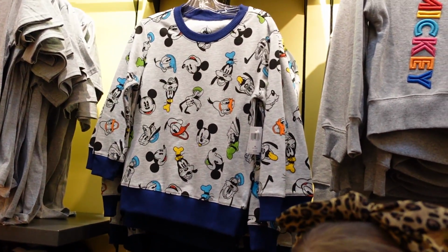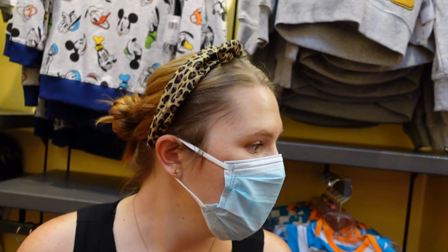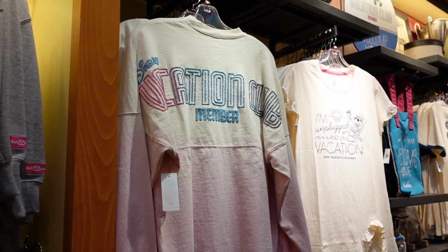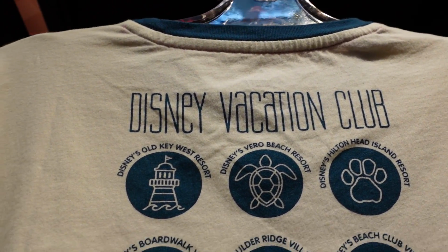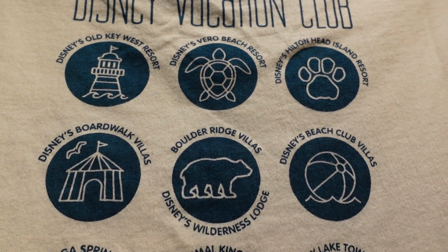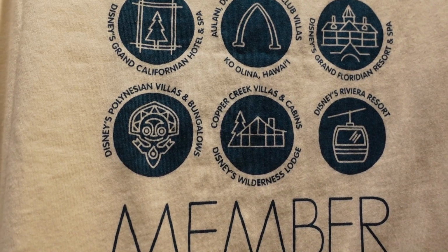Oh, I like this sweatshirt a lot. I saw it in the window somewhere. They have adult versions. Should they have them? Yeah, I saw them online. They should have them in here somewhere, I think. I like how this is a DVC spirit jersey. Oh, I like how it's glittery. I also like this little Mickey one. Oh, that's fun. There's a shirt here that has all of the different DVC properties. So Disney Vacation Club is Disney's timeshare. And Old Key West was the first one. And then you got Vero Beach and Hilton Head and Beach Club Villas, Boulder Ridge, all the way down. Aulani. Oh, I thought the Skyliner is a DVC resort?